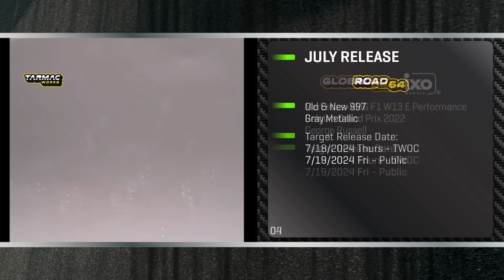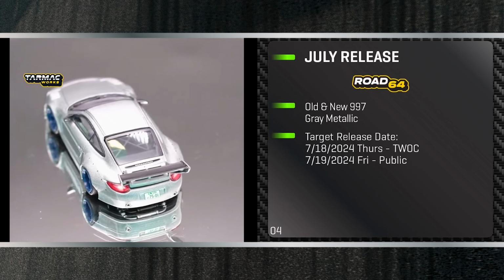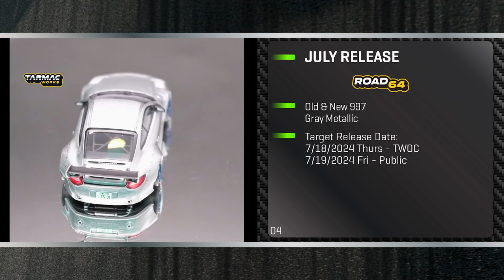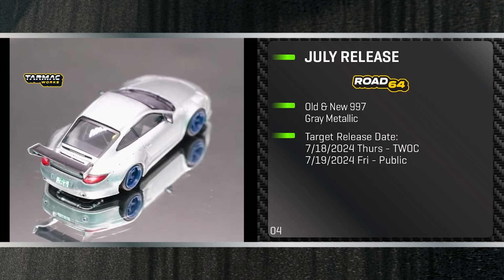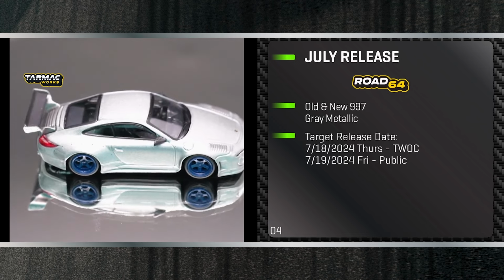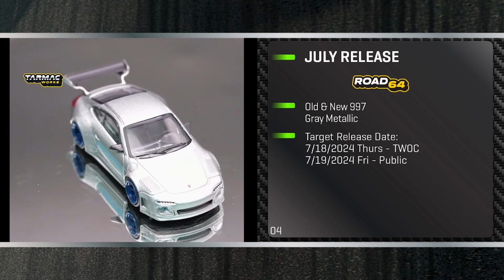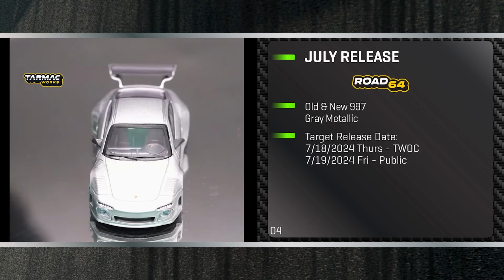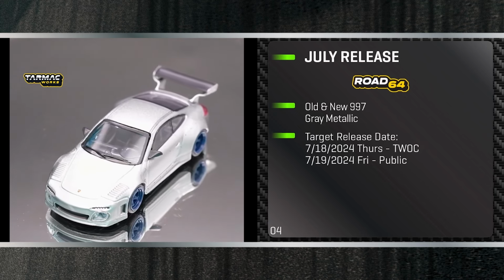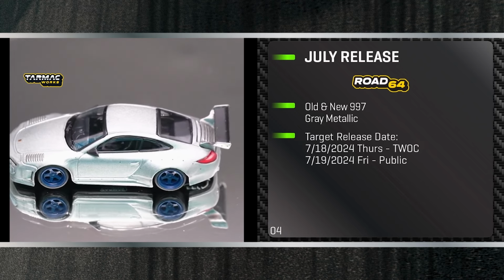Next, we have a Road 64, an old and new 997 in gray metallic with the Japanese license plate. This is actually a real car based in Japan. And again, this is the 997 with the old and new body kit in the gray metallic color.